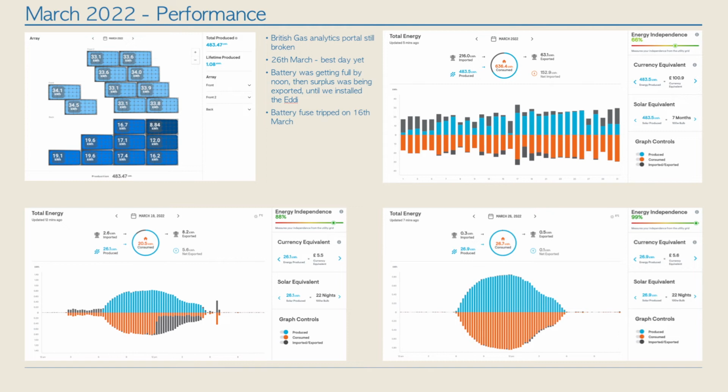Okay, so that's everything there is to say over here. One more thing to add is, I don't know why, but on the 16th of March, the fuse that we have, which is between the Give Energy inverter and the Give Energy battery, tripped for some reason. So although there was some charge in the battery, it was not discharging, and then the following day when the sun kicked in, it wasn't charging.